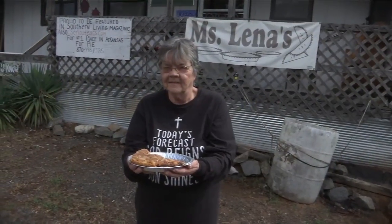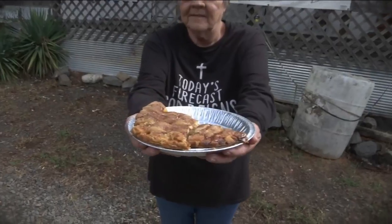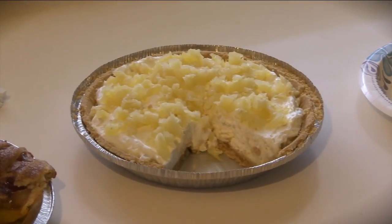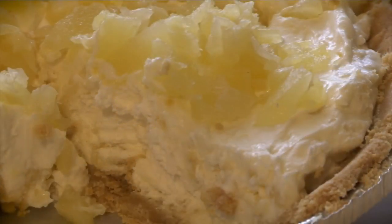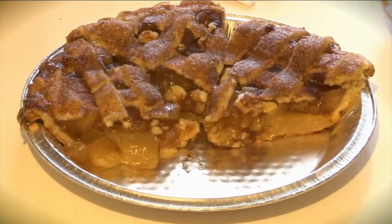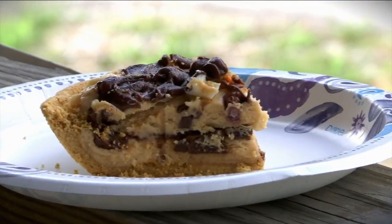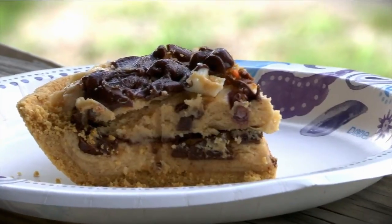Here you'll find Viv Barnhill, daughter of the late Miss Lena, carrying on the pie-making tradition her mother bestowed upon her. And we're not talking about just a handful of different pies. During her Thursday through Saturday business hours, you can have your pick from 16 different pies.